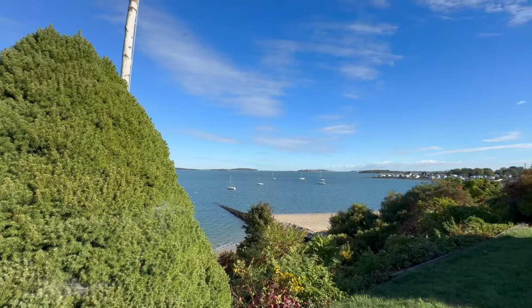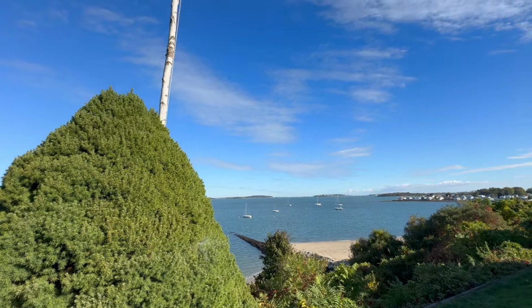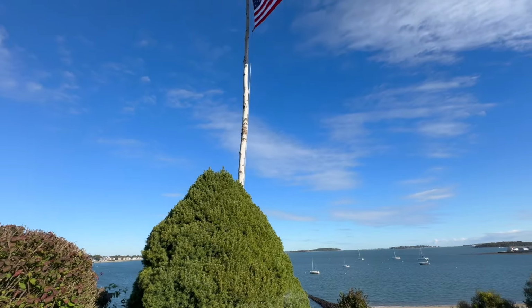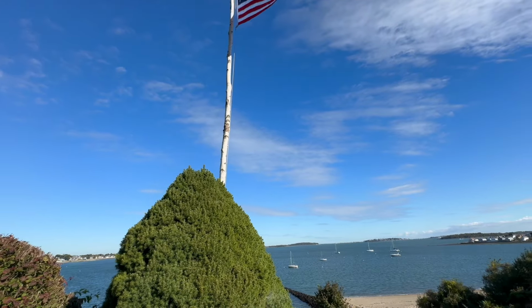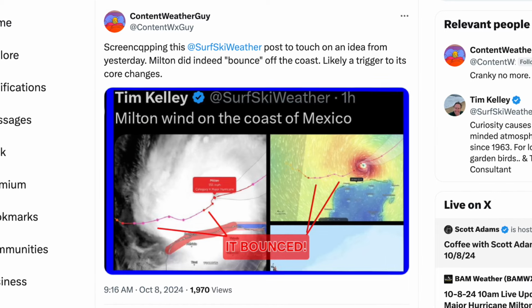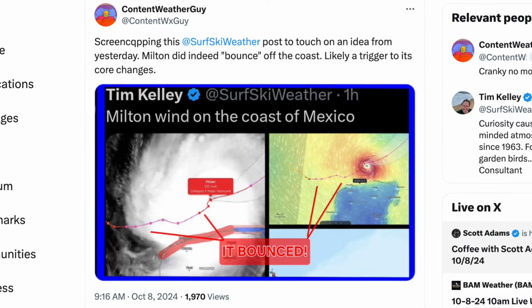So what's going to happen? Well, everyone else is covering Milton. Jim Cantori is down there. I guess gas is getting hard to find now in Florida, and they're still trying to clean up after Helene. So just a disaster. Milton did go through an eye wall replacement. Interesting take by Phil, content weather guy, saying that it kind of bounced off the coast of Mexico.